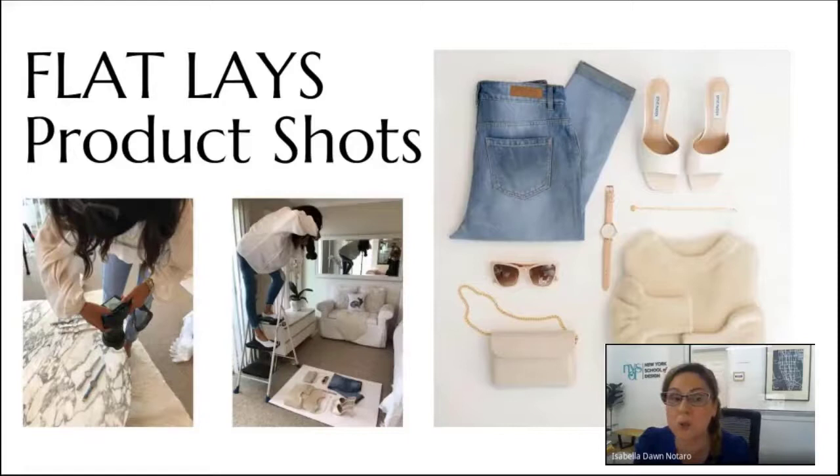And what are the different aspects of the photo shoots that you do? So we wanted to show just the diversity. So yeah, there's runway, there's magazine, there's editorial, there's advertisements, but there's flat lays too. So can you talk a little bit about flat lays and how important they are?